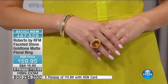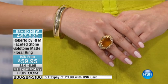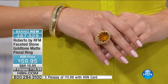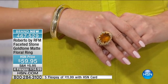Just gorgeous. And the colors, I don't know which one I like best. You know what? They're selling equally right now. Because I love the citrine. Well, I'm a November girl. But I think that this color is just unreal. Well, the rhodolite, it hits the purples and the pinks, right? It really ties that in, you know, it's like a rhododendron. It's absolutely beautiful.